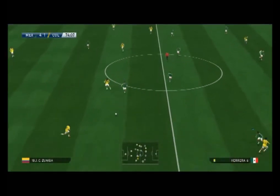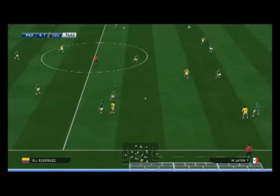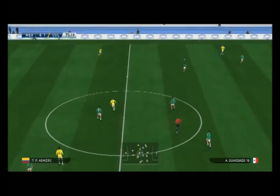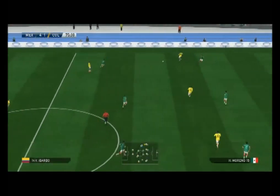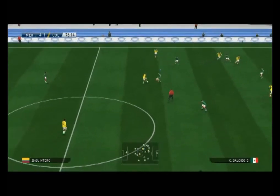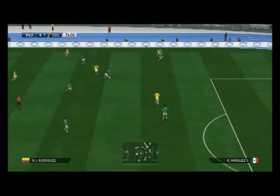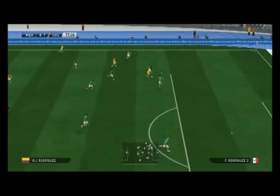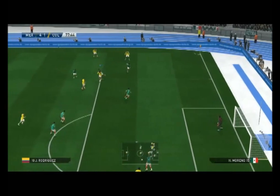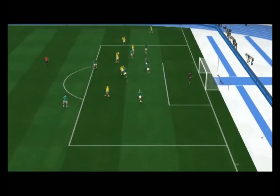Guarín, Zuniga, James Rodriguez, Armero, Teofilo Gutierrez. Oh, that's delightful. Opportunity for a goal. That is wayward.